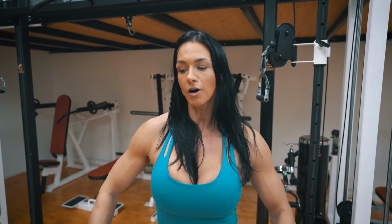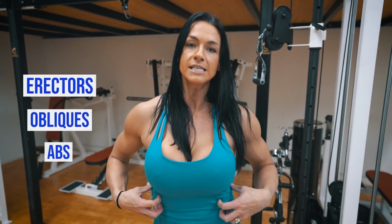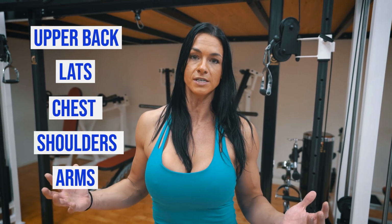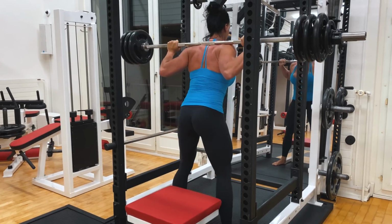The primary muscles you train when you squat are your glutes, your quads, your hamstrings, and your calves. Additionally, you work your abdominals, your obliques, and the erectors. And then on top of all of that, your upper back, your lats, your chest, shoulders, and all of your arm muscles are involved in the squat when you hold and balance the bar. You can actually say that every muscle in your body is involved when you squat.